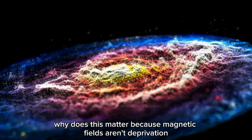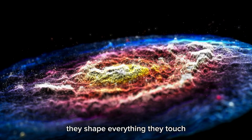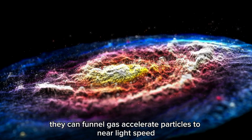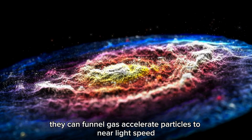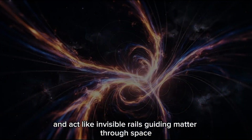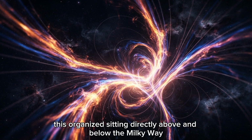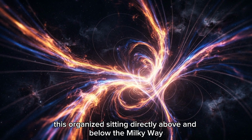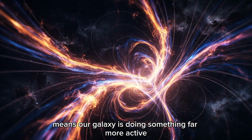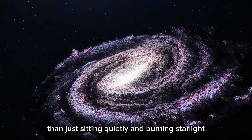Why does this matter? Because magnetic fields aren't decoration. They shape everything they touch. They can funnel gas, accelerate particles to near light speed, and act like invisible rails guiding matter through space. A magnetic halo this large, this organized, sitting directly above and below the Milky Way means our galaxy is doing something far more active than just sitting quietly and burning starlight.